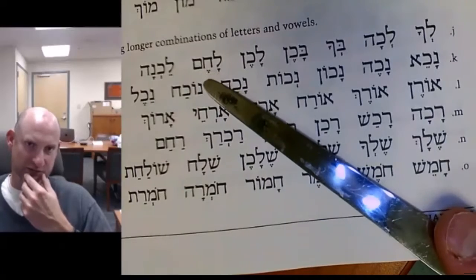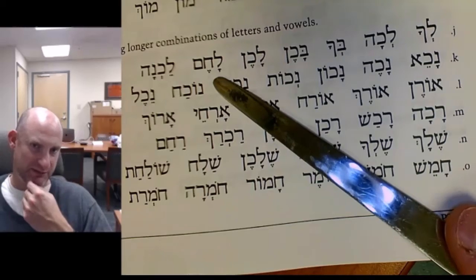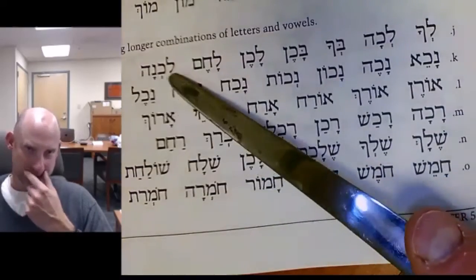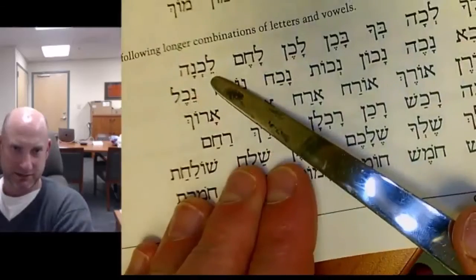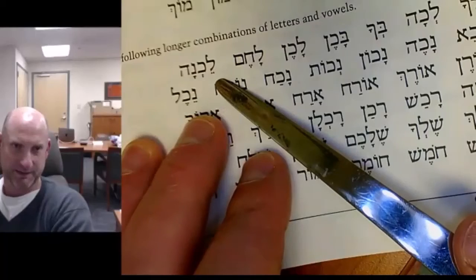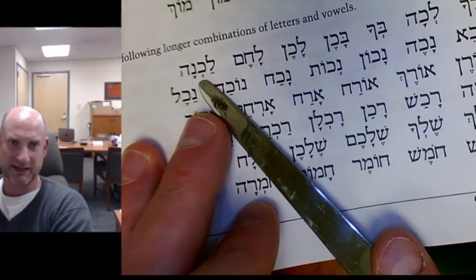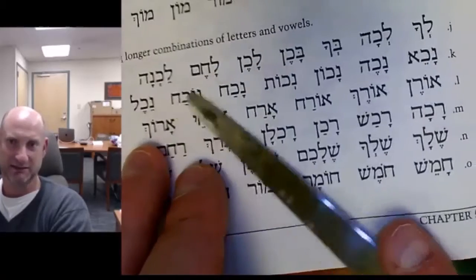This is one of the new letters we learned today. Two syllables. La chem. La chem. And now here, this is harder. You can do it though. Two syllables. Those two dots are going to end this first syllable. Lech na.